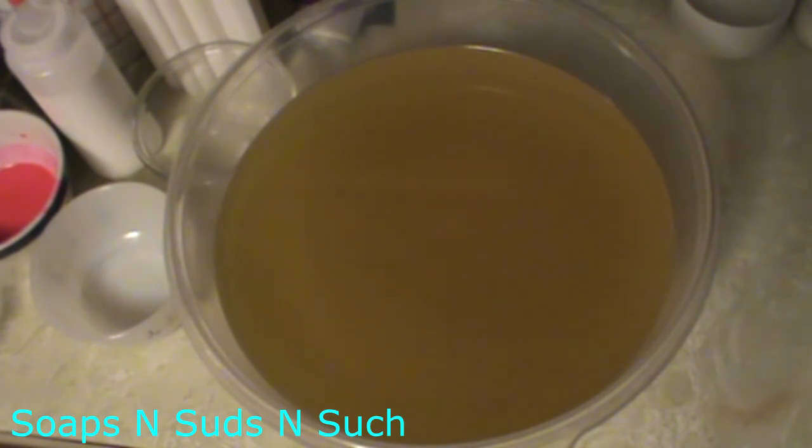Okay, and I did run my recipe through the lye calculator, SoapCalc, and that's 41 hard, 17 cleansing, 54 conditioning, bubbly 28, creamy 34, iodine was 59, and INS is 152. And I think I've covered it all.